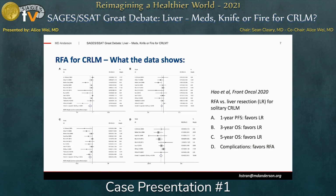And even when you just focus on solitary colorectal liver mets, like the cases that Dr. Wei presented, the data seems to favor liver resection when it comes to progression-free survival and overall survival, the data that we really care about.